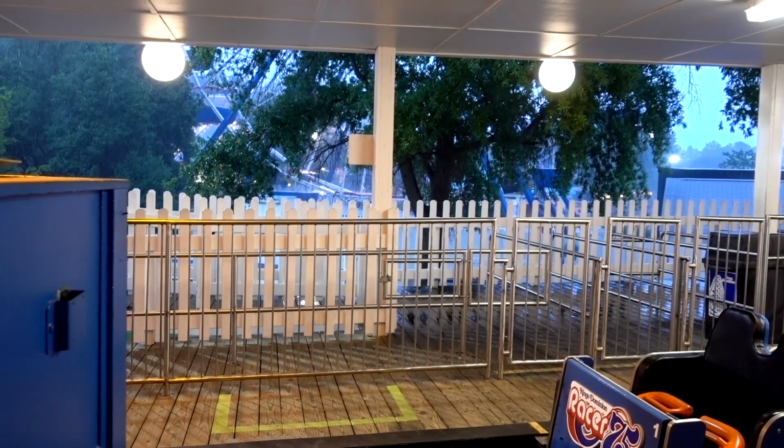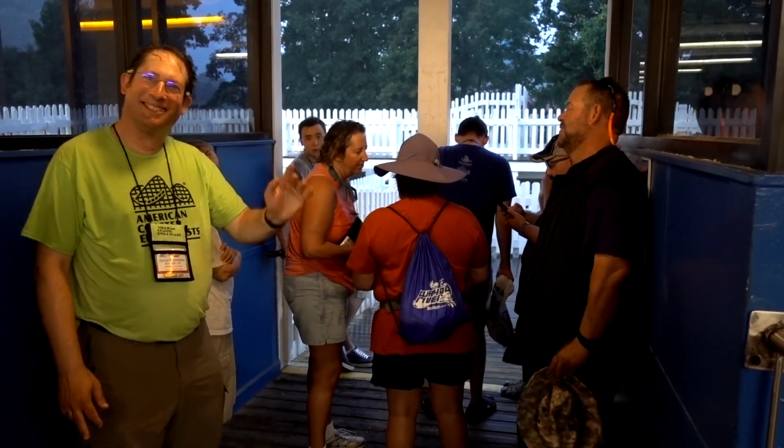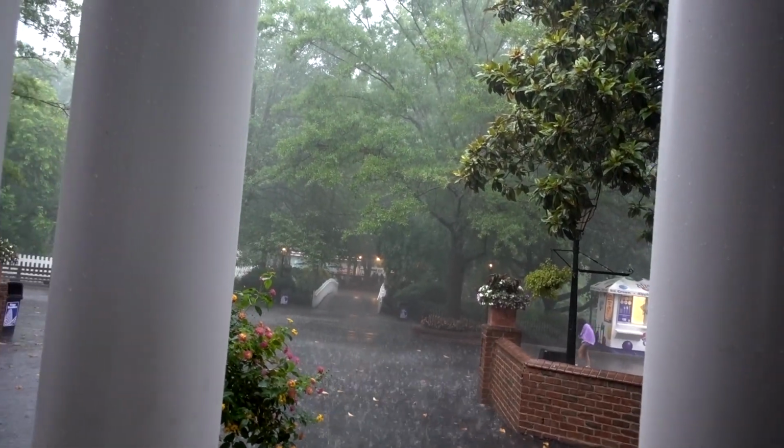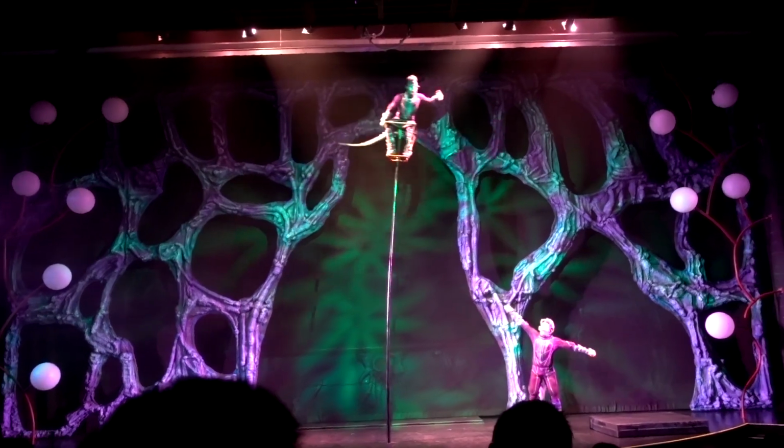Oh dude, I'm just glad that it's not 95 degrees anymore. This is actually quite nice. By the way, I'm sort of corralled here with a bunch of ACErs as well. Okay, so we made it to the theater, and we just made it before this. Barely.